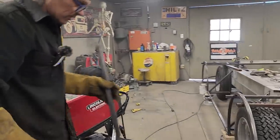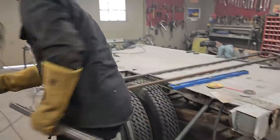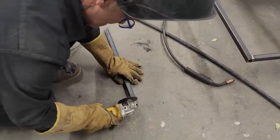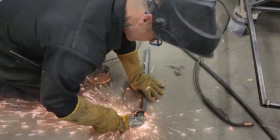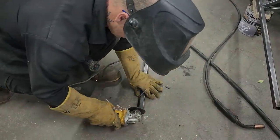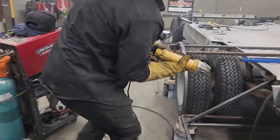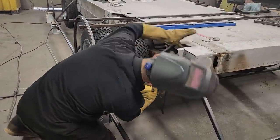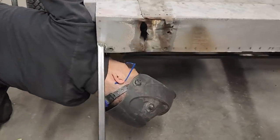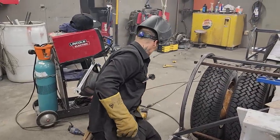All right, so we'll make our own pieces of another piece on that side. I'm gonna cut this off straight. Bum, bum, bum, bum. Gas tank right there. Not real special of that.